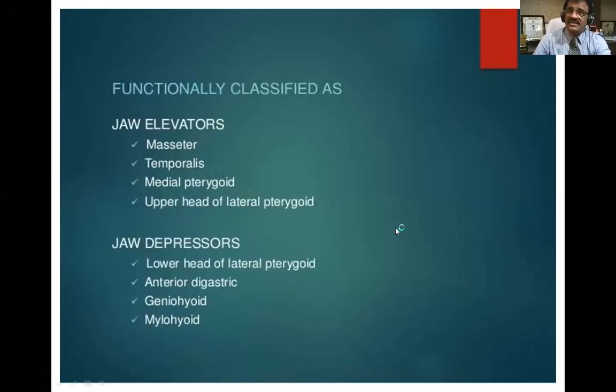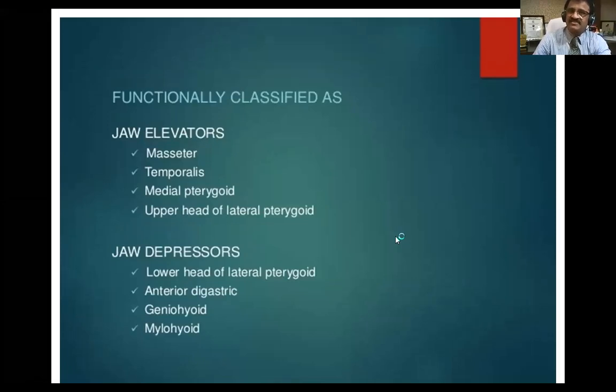Functionally, these mastication muscles are classified into two categories: jaw elevators and jaw depressors. This is elevation, this is depression. Depression is downward movement, upward movement is elevation. So masseter, temporalis, medial pterygoid, and upper head of lateral pterygoid help in elevation of the jaw. They are called jaw elevators. Jaw elevators means lower jaw elevators. The upper jaw does not move.